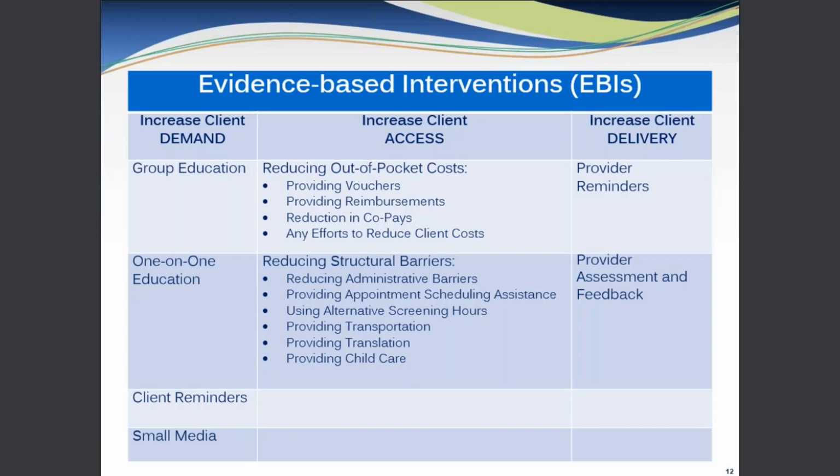Reducing structural barriers. Some women have difficulty accessing care because of the lack of availability of services. The services may be too far away, or the hours of availability may be very limited. These women may need assistance with scheduling appointments or with finding providers that offer services during extended hours.